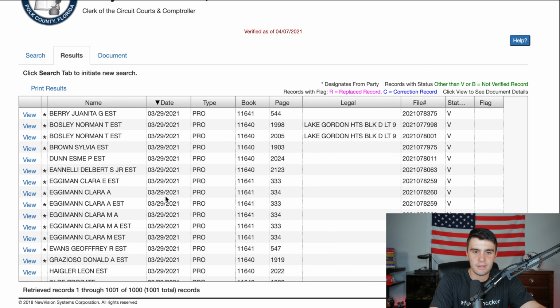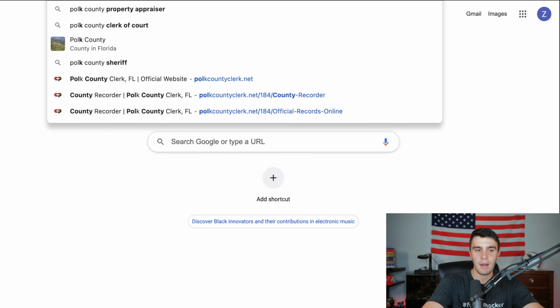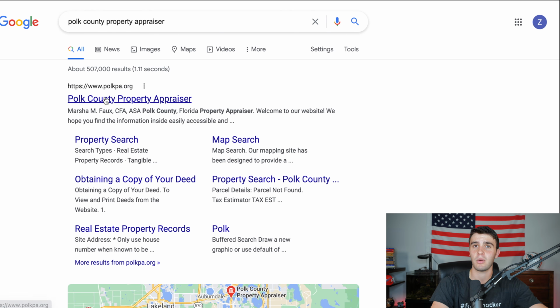So, for example, it's going to say here Norman T. Bosley estate. Unfortunately, it looks like they passed away there. And it looks like they have this legal address here, and probably there are some errors to that. So what we're going to do is go to the Polk County property appraiser, and we're going to cross-reference this information so we can figure out what we've got to do.